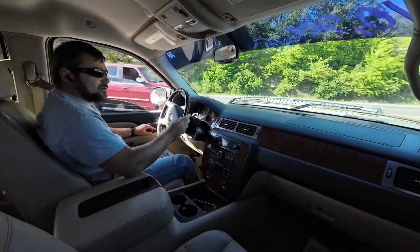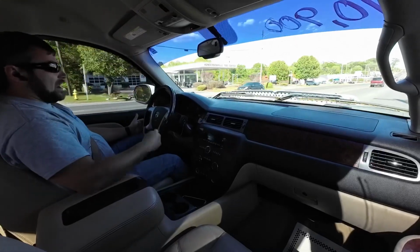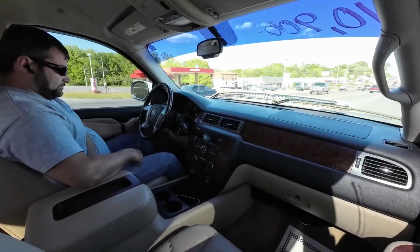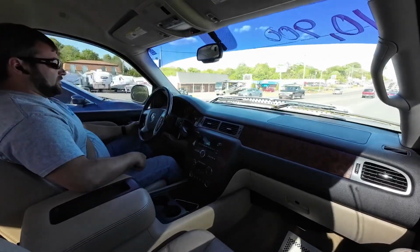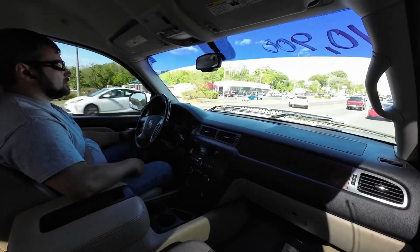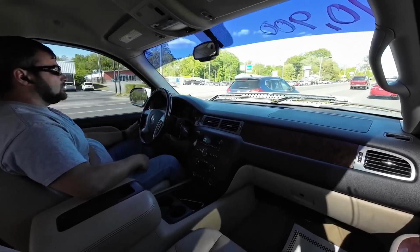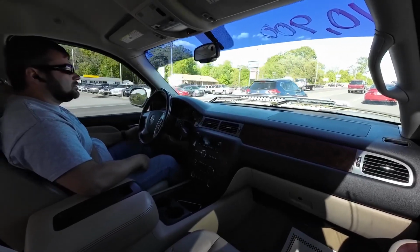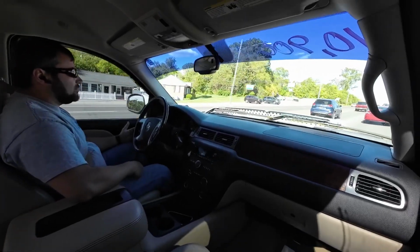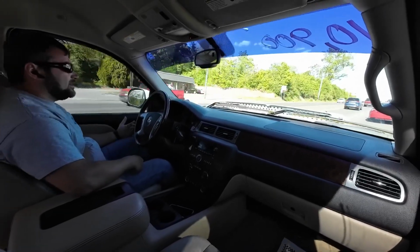I'm gonna roll this up so we can give her a good listen. It had a shift kit in it from first to second. It still does. Speedometer's working. We're going straight. Checking our brakes, back in the throttle. And the brakes.